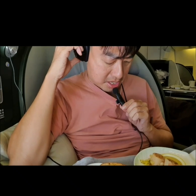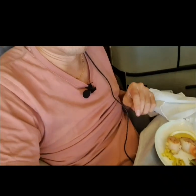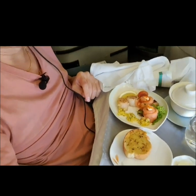Right, 1 hour on the flight and the meal is served. So this is the starter. Oh, by the way, the headphones are really good. It's really good noise cancellation. There's good bass in it. Here as a starter, we had seafood with smoked salmon and lightly grilled scallops.